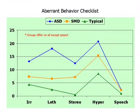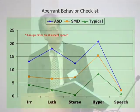When we look at this Aberrant Behavior Checklist, which I just showed you on the disruptive kids, we again see a very clean and clear separation on the irritability scale, this lethargy scale, which looks at social withdrawal and apathy, and stereotypic behaviors, as well as hyperactivity. The speech subscale on this behavior checklist is not of much use, we've found.